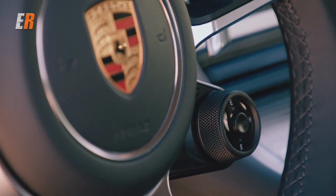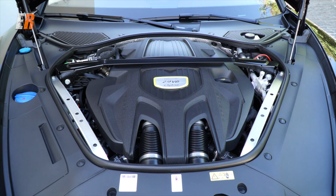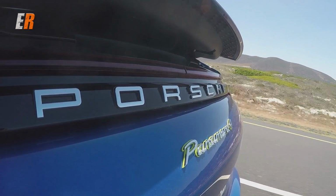But the basics are E mode. That's just pure electric. And then you switch the steering wheel here and you put it into H, and that's hybrid. So then it works like a regular hybrid. You own a hybrid. Yes, I do. Then you go into Sport, and that activates the 2.9 liter bi-turbo V6 engine. So then you've got the engine and the electric going together, and then you go to Sport Plus, and that keeps the engine always on and gives you maximum horsepower and output.